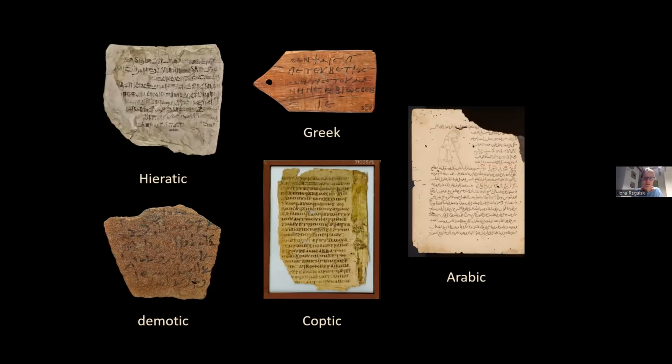But following the conquest of Alexander the Great in 332 BC, the ancient scripts, of which you see a few examples here, fell out of use. So on the left, you see two handwritten forms of hieroglyphs, hieratic and demotic. With these slides, I'm also referring to objects that will be visible in our exhibition, as I mentioned, which is Hieroglyphs Unlocking Ancient Egypt, which I hope you will all come to see, opening on the 13th of October.